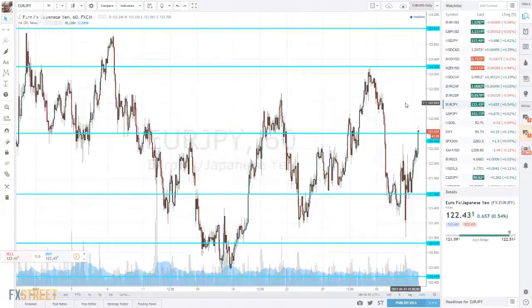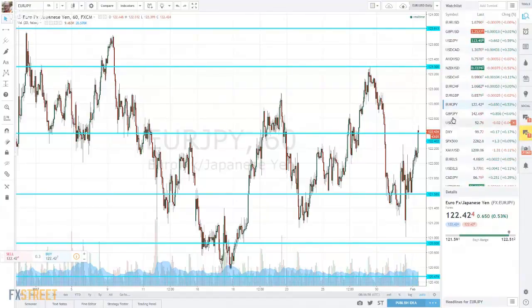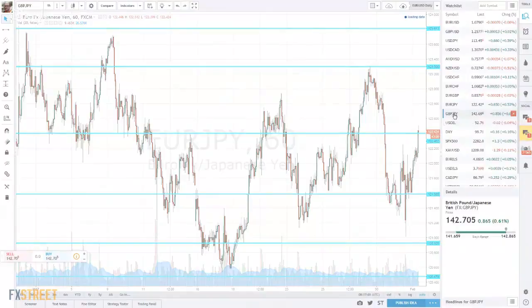Euro yen currently 122.40, resistance 123.30 and 123.80. A bit of stability here. Support 121.60 and 121. Further support 120.45. I would say this currency pair is a bit choppy, this cross.